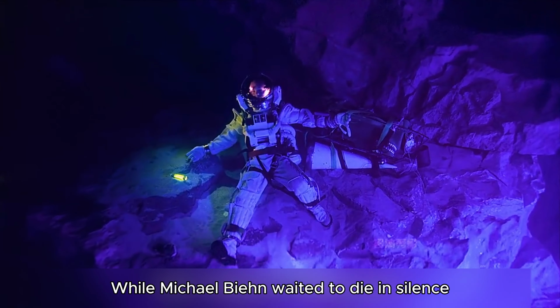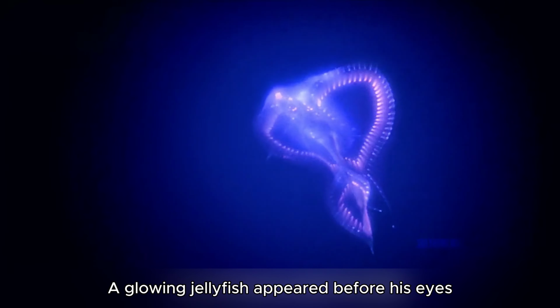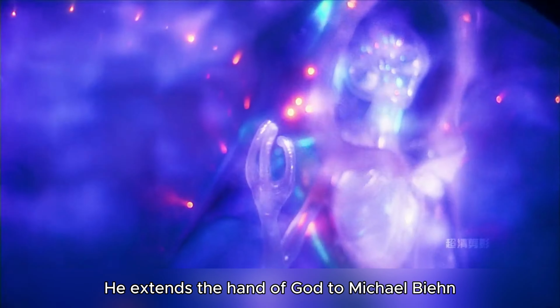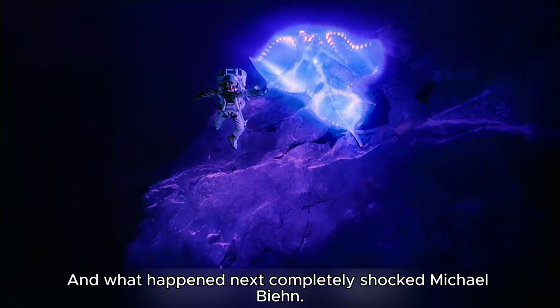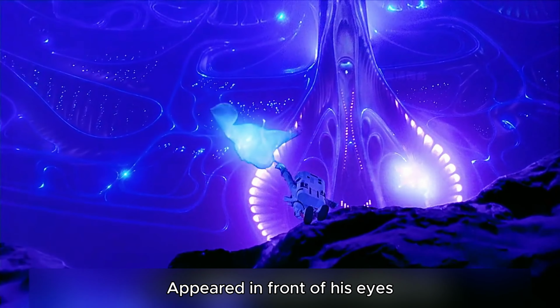While Michael Biehn waited to die in silence, something magical happened. A glowing jellyfish appeared before his eyes. It turns out that there are really advanced intelligent creatures under the sea. He extends the hand of God to Michael Biehn. Michael Biehn also echoed. Then he was pulled away, and what happened next completely shocked Michael Biehn. A colorful underwater city appeared in front of his eyes.